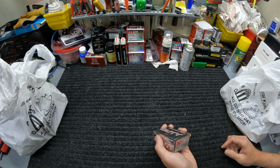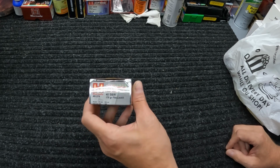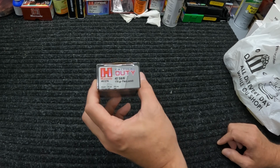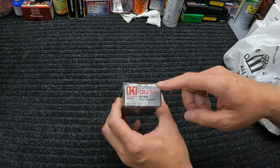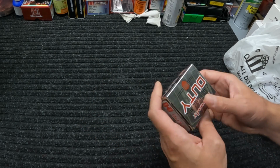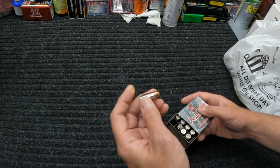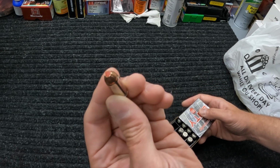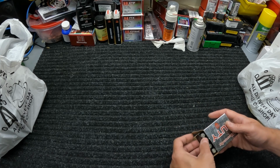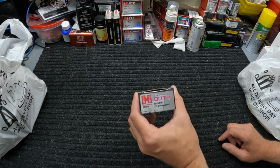So y'all know I've been avoiding these for a few weeks, actually a couple months. They've been in there, not because they're not good rounds, just because they're pricey. These were $32.99 per box, but these are the .40 Smith & Wesson Critical Duty 175 grains. Y'all know I've done a bunch of Critical Duty testing lately, and I'm pretty impressed, I'll be honest with you, from pretty much every caliber I've tested. So I figured, what the heck, I might as well go on and pick these up. So I got one box of these .40 Smith & Wesson Critical Duties to do some testing with.